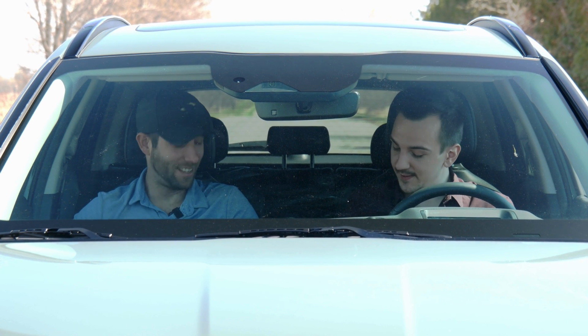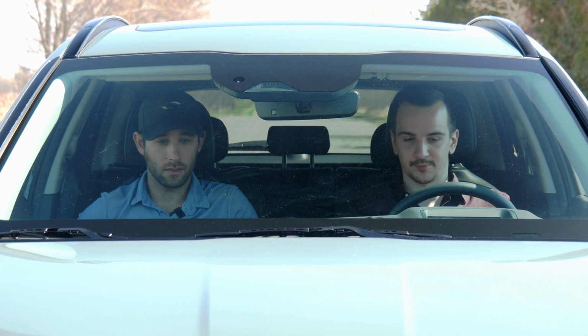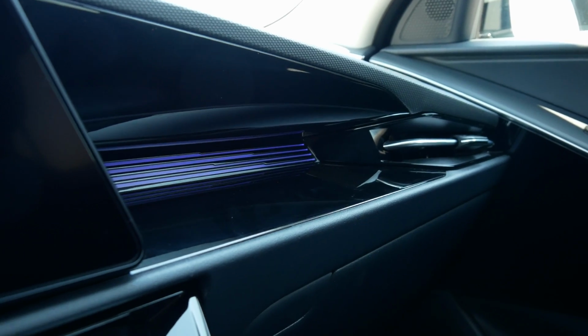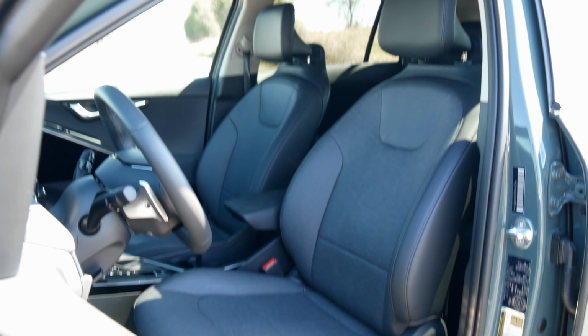Yeah, but what's nice is these cup holders with the push out thing. That's pretty good. This lighting here is nice. The ambient lighting is nice. I think the materials for the most part are pretty good. The seats are pretty comfortable. Yeah, I agree. Heated and ventilated as well.